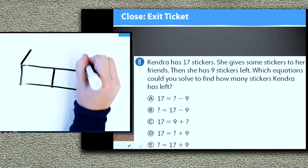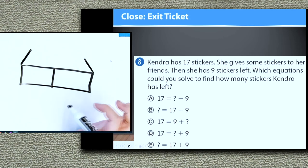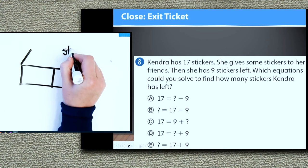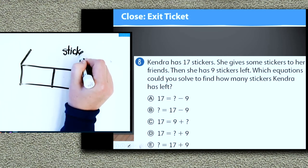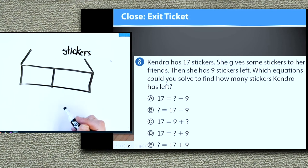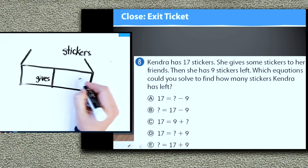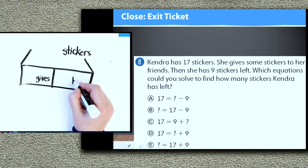And what's happening here? She has a total of stickers. So up here, we're gonna label stickers. And what does she do with the stickers? She gives some, and she has some left.